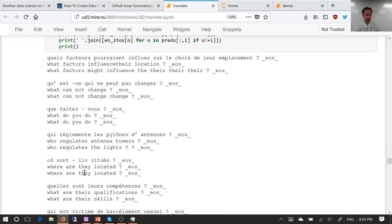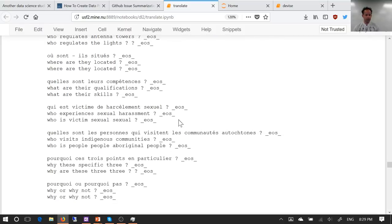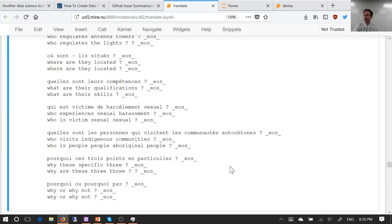Not bad, right? Where are they located? What are their skills? What do you do? It's still not perfect. Why or why not? But quite a few of them are correct. And again, considering that we're asking it to learn about the very idea of language for two different languages and how to translate between the two, and grammar and vocabulary, and we only have 50,000 sentences and a lot of the words only appear once, I would say this is actually pretty amazing.